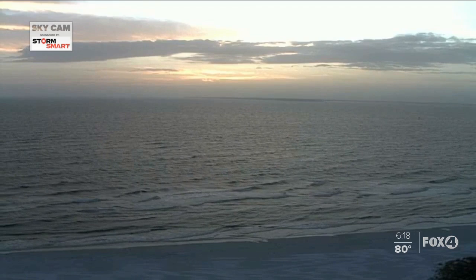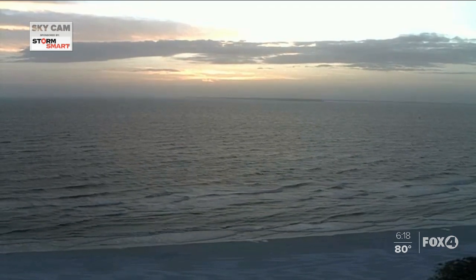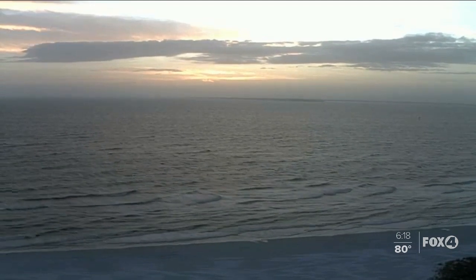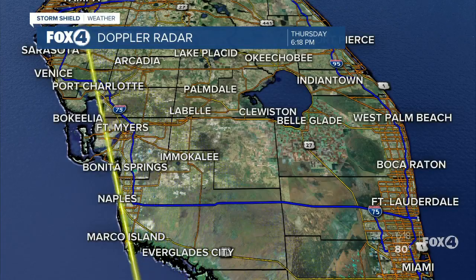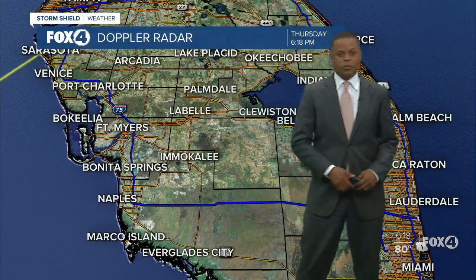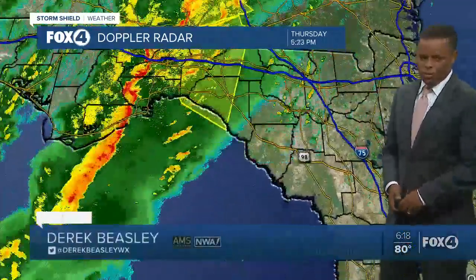Sunset is upon us, and we've got some clouds rolling in from the west, and way out in the Gulf there, there's some big thunderstorms that we're going to have to contend with here later on tonight. Here's Storm Shield for Doppler. It is quiet for the time being. In about 6 to 8 hours, this is not going to be the case, as we're going to be tracking a line of thunderstorms moving through the area.